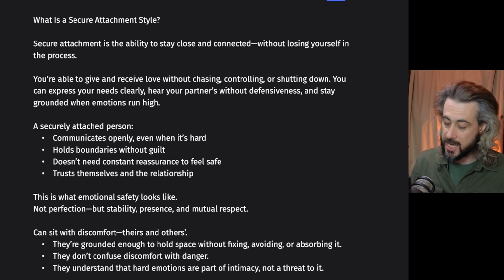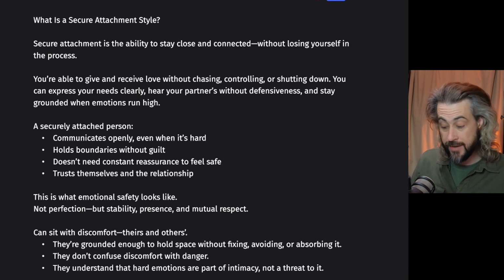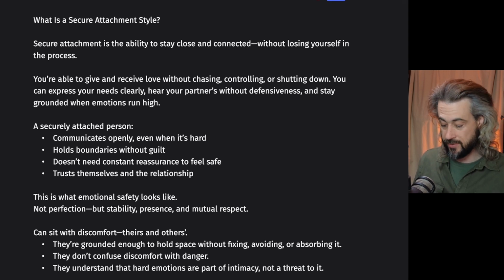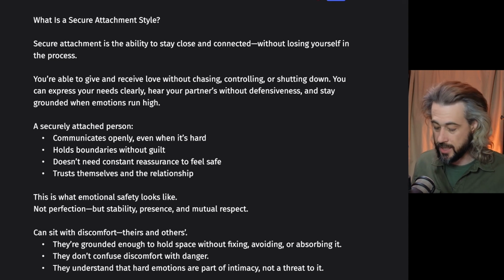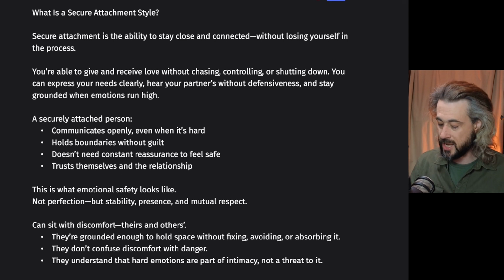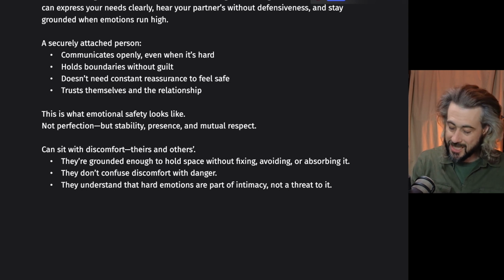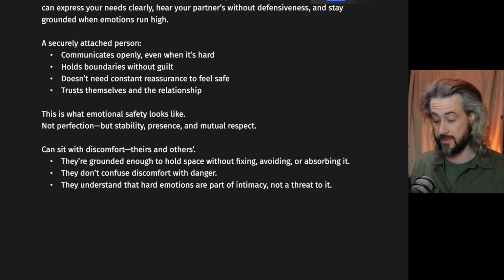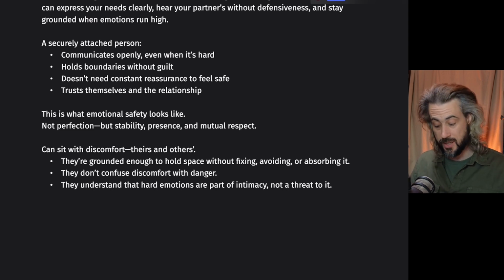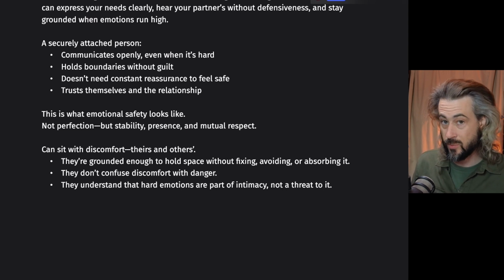A securely attached person communicates openly even when it's hard. They hold boundaries without guilt. They don't need constant reassurance to feel safe, and they trust themselves in the relationship. This is what emotional safety looks like. It's not perfection, but stability, presence, and mutual respect. This type of person can sit with discomfort, theirs and others. They're grounded enough to hold space without fixing, avoiding, or absorbing it. They don't confuse discomfort with danger.